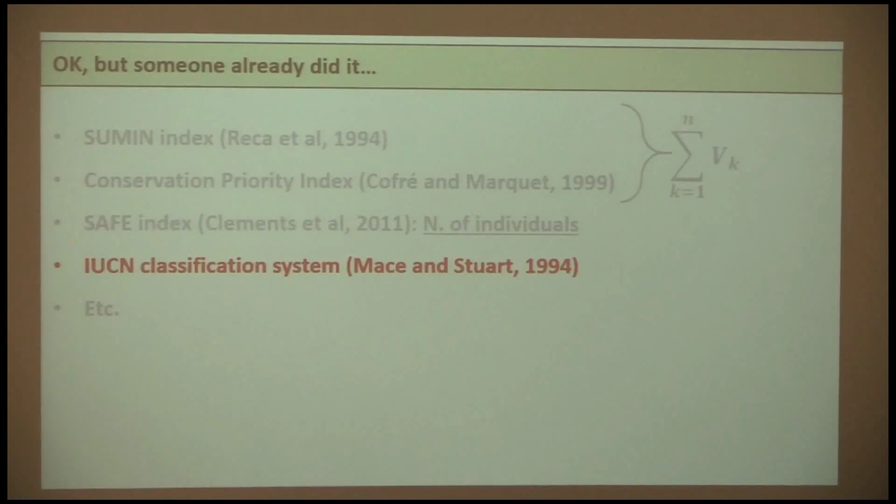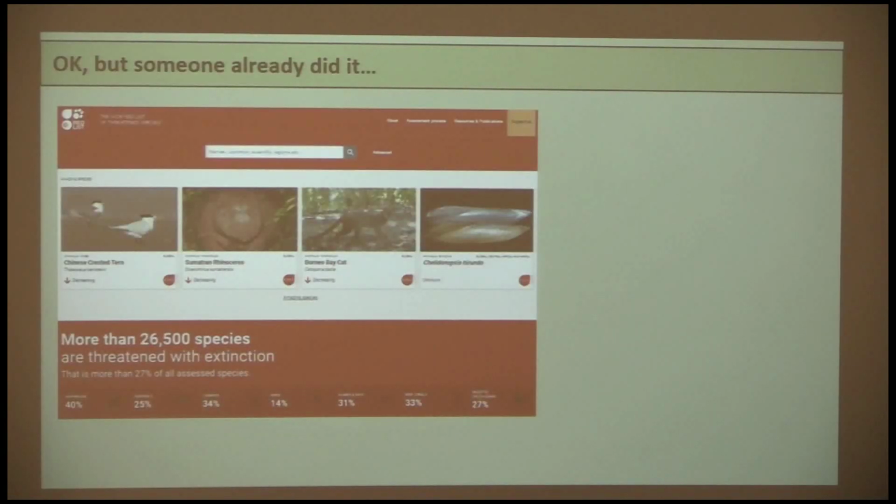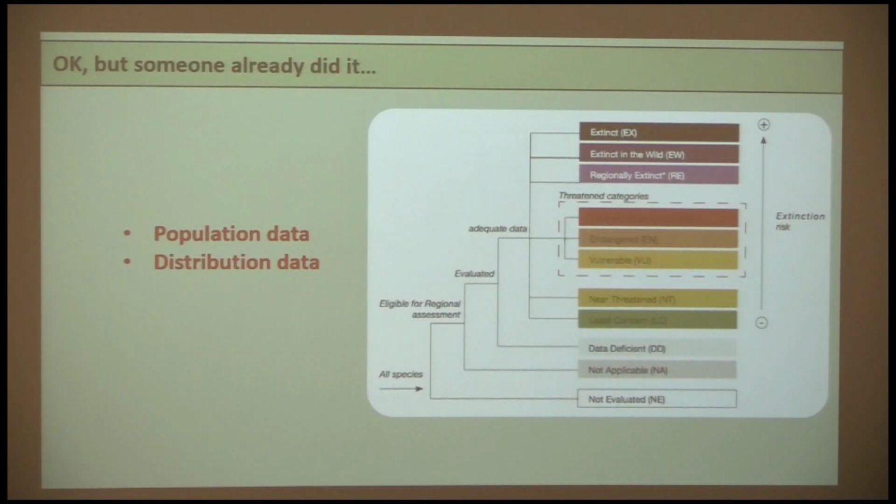Another very well-known system to assess the vulnerability to extinction is the IUCN classification system, which is the most widely used. It is used to generate the Red List of threatened species. And it's based on population data, population size and trends, and distribution data, for example, the geographic range extension or the trends in the size of the geographic range. They use this data to classify species into one of several categories of risk that go from least concern to critically endangered or extinct.